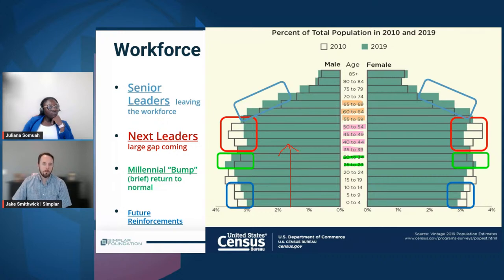The reason this is so relevant from a facility standpoint, and for finding people who provide those services, is this age demographic right here. This is men, and this is women on the right-hand side. If you look at this gap, this little tiny circle I'm drawing, this is the difference between 2010 and 2019. It's so relevant to us because that age group is leaving the workforce. They've aged out and gone on to do other things. This is a major issue we're worried about going forward.